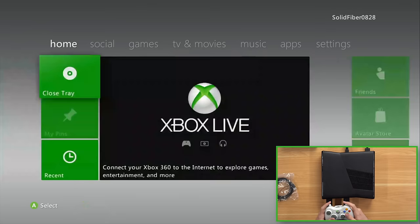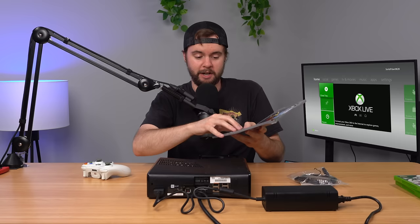But the tray seems to work. Let's try that a few times. Make sure it opens and closes. Cool, we're good to go there. This power supply is like double as loud as the console is. In fact, the console is not loud at all, which is good to see.